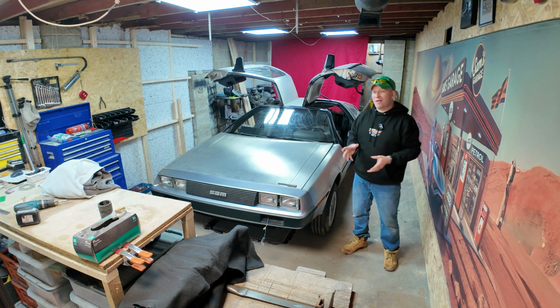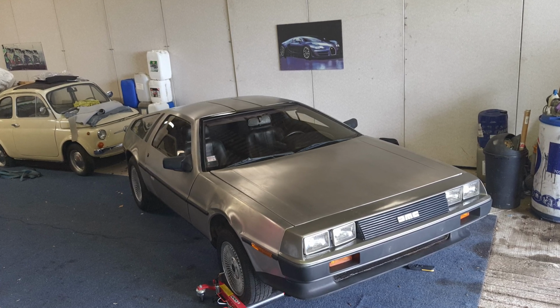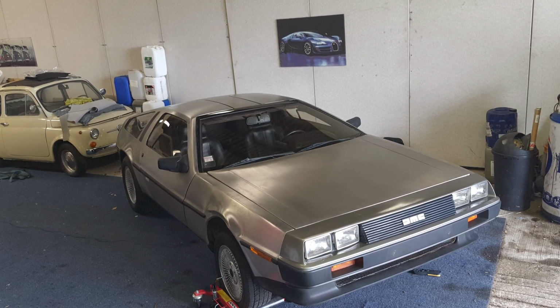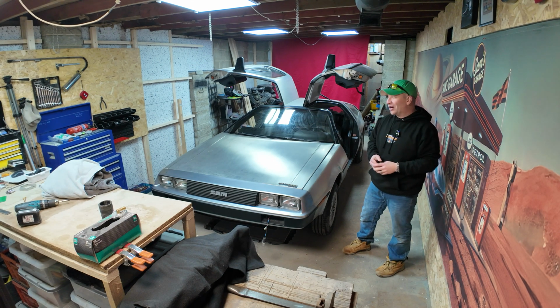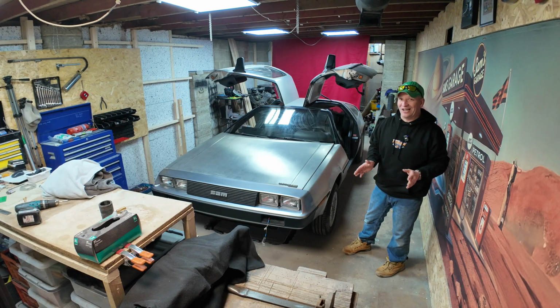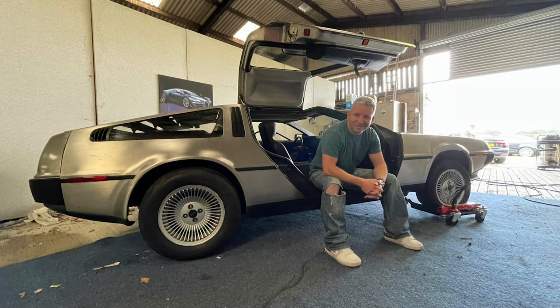Right, so when the car came in, it was a non-runner. It's only had 7,000 miles, but it's basically spent 40 years of its life, or when did I get it? I got it in 2021. So the first 40 years of its life, it did a few miles at the beginning and then was in and out of barns and garages and things like that.